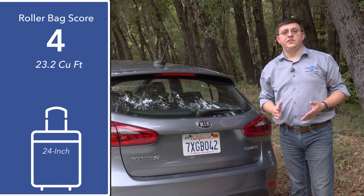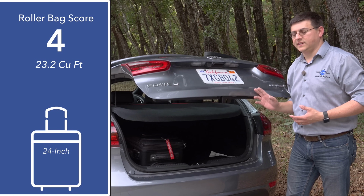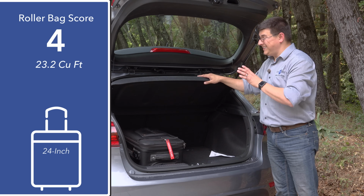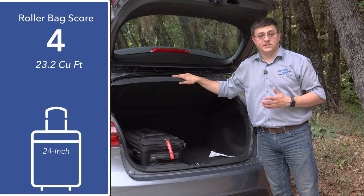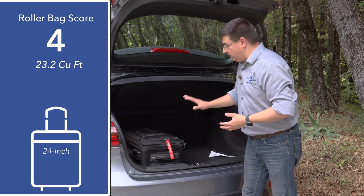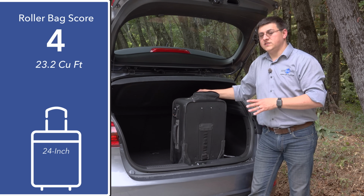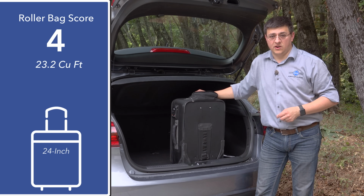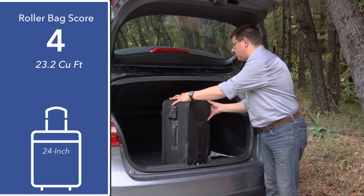At 14.9 cubic feet of cargo capacity, the Forte sedan is above average for the compact sedan category. However, if you want to carry more cargo, you will find about 70% more cargo room in the hatchback at 23.2 cubic feet. This is one of the largest cargo areas in the compact hatchback category, almost as large as the Honda Civic hatchback. Now, the key thing to know about the Civic's cargo area is that although it is larger, it is not as square as this cargo area.